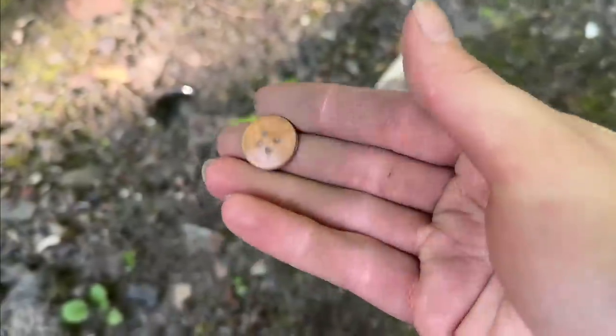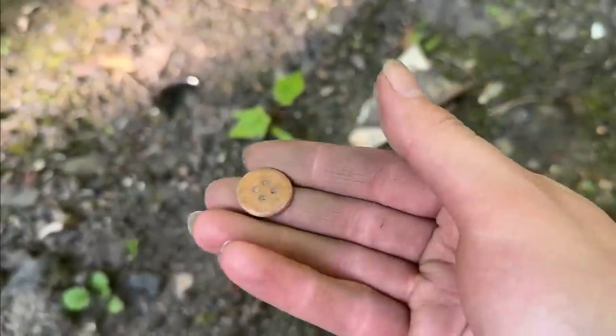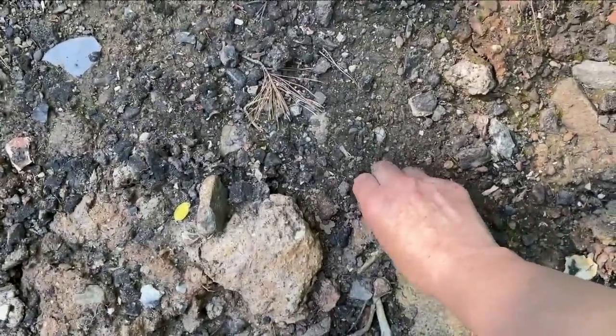It's nice and shiny still, look. Can you see the shine on there? In the ground for over 100 years and it's still got shine on it. That's another button. And Alex says she just found a button.